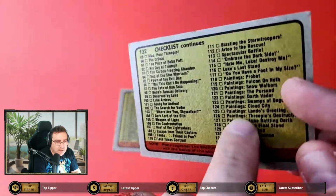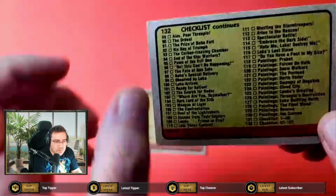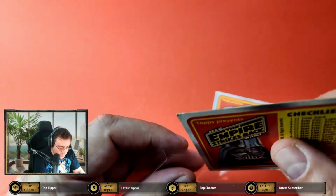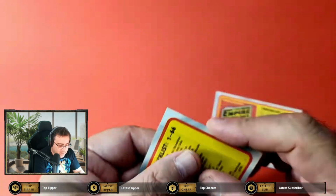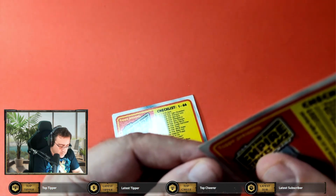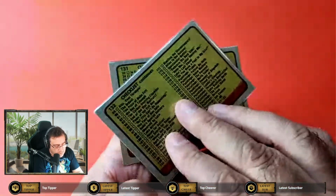And we got all the paintings. So 117 is the last of the set, and then a set of paintings and 2 checklists, which are the final ones for the series. And that concludes series 1 of Empire Strikes Back, the red deck, the set. Complete 100%. 131, 132.